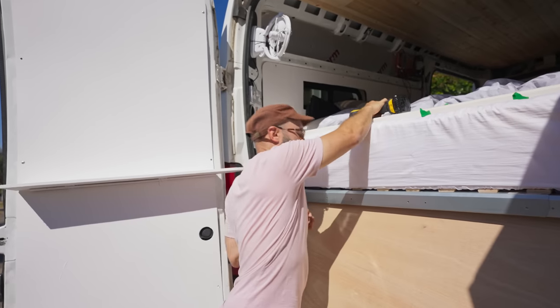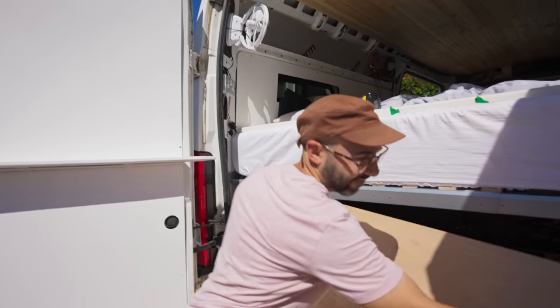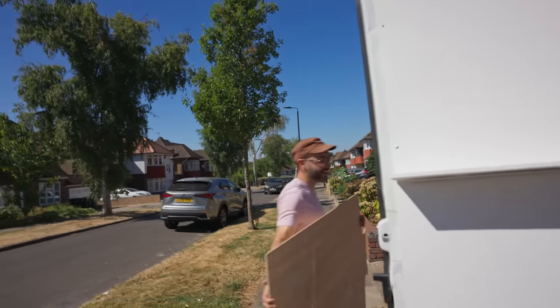We're also pretty sure that Joe has developed carpal tunnel from using power tools. Joe is in the peak of his life.